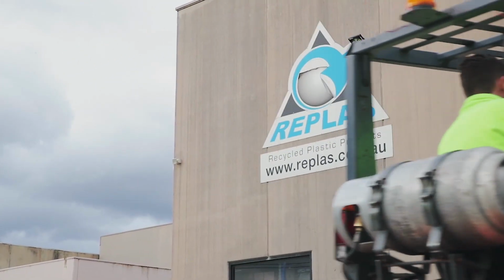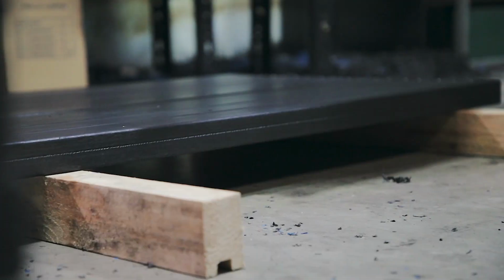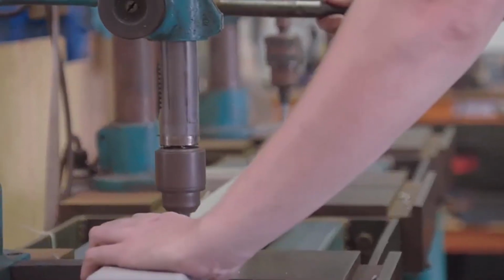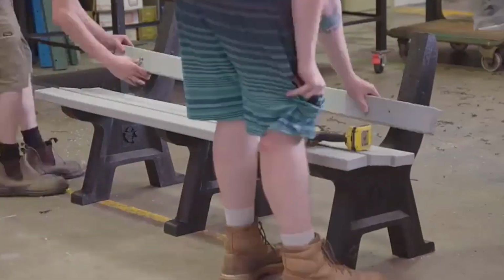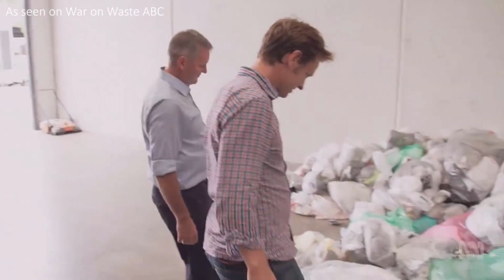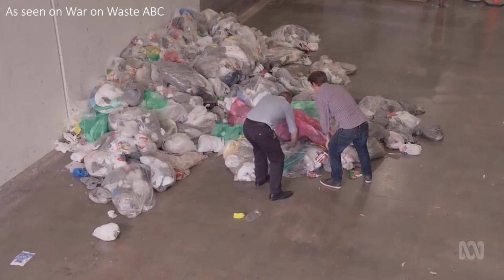Since 1991, Replas has combined their unique expertise, manufacturing capabilities and state-of-the-art machinery to create the durable, long-lasting recycled plastic products they are known for today. With the help of the Red Cycle program, you can take your soft plastic down to your local Coles or Woolworths, where the material will be bagged up and sent to a local depot for baling to become available for Replas to turn into finished products.